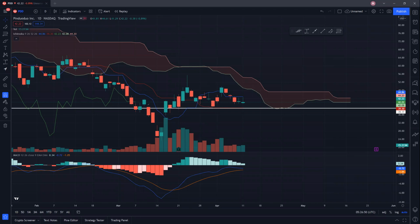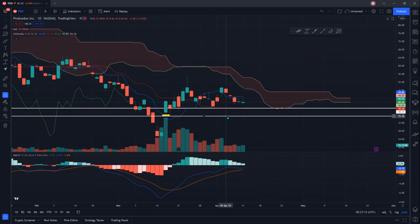So if we were to break down these 39.30 levels, then it may not be too good for PDD, because we may see a testing of these lows. The low on 16th of March was in fact around 35.64. So around 35.60, 35.30, we may see some stop hunting, perhaps around 35.10 to 35.30. We may see some potential support coming in for PDD if this 39.30 were not to hold. And of course, this is essentially the last support.